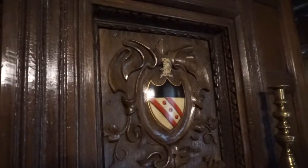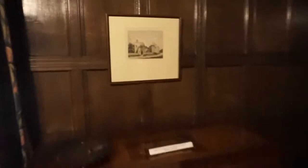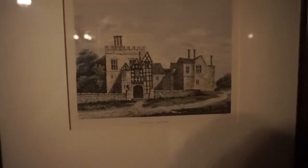Just homing in on that coat of arms as well. Right, thank you. In the corner of that little room there is a garderobe, a toilet. Oh yes, very old toilet, isn't it? This is one of the oldest pictures that we've got showing how Turton Tower evolved.